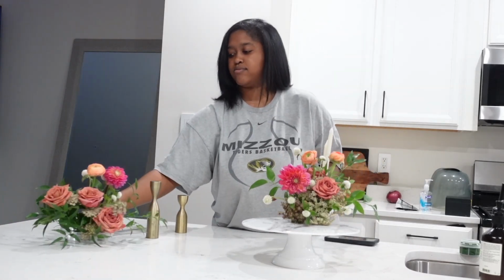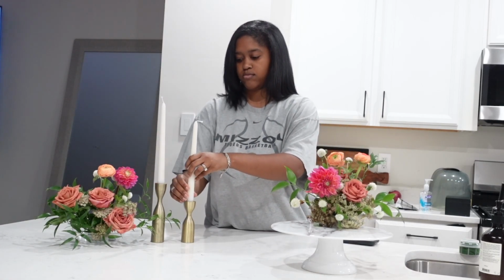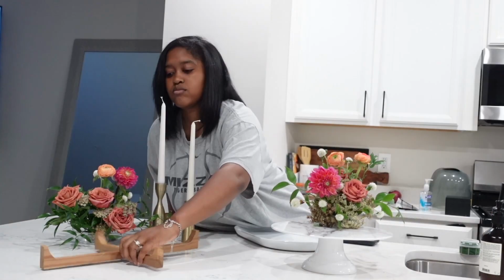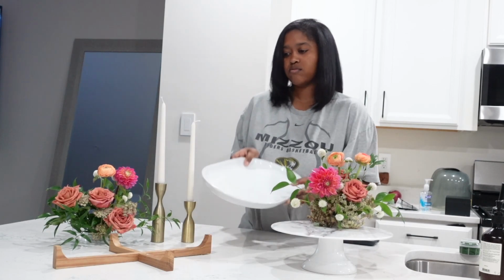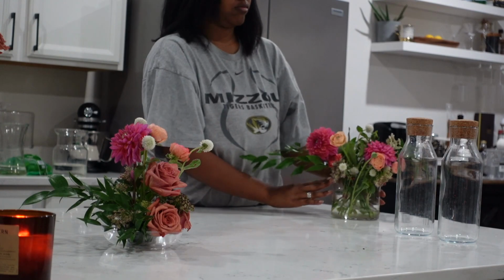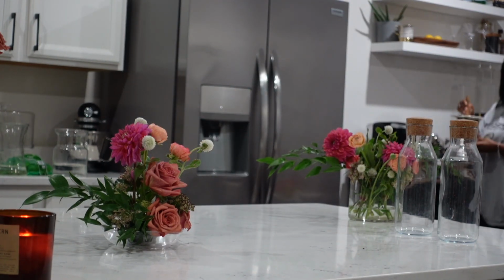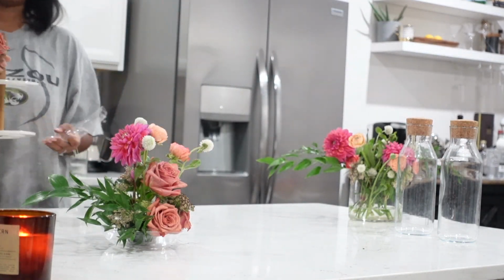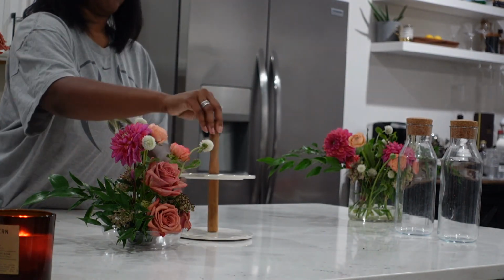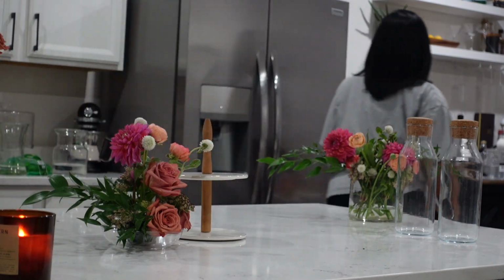Once I got my flower arrangements all done, I decided to go ahead and set out some of the serving items and things for tomorrow. This is the night before, right? So I'm putting out a couple of candles, some of the serving trays. I actually have a bunch of different canisters and things like that. These have accumulated over the years from bridal shower, baby shower, wedding, rehearsal brunch that I hosted at my home.